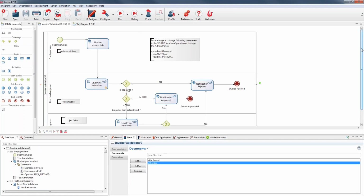But let's see the process we will run today. So as I told you, it's an invoice validation process where an employee submits an invoice that has to be validated by the managers. So the invoice is submitted.